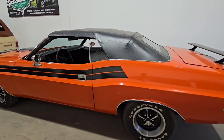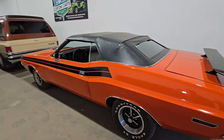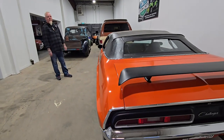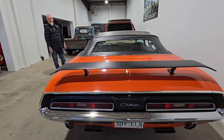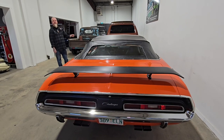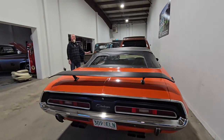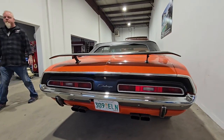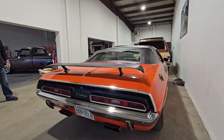So this one would be super cool. I think the new owner is going to probably do an RT clone to it, probably put a Hemi in it or a big block, and keep the shaker. Now it's a 340, but it was a 318, so it's not numbers matching.